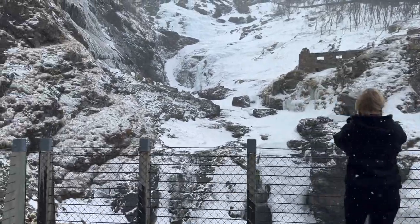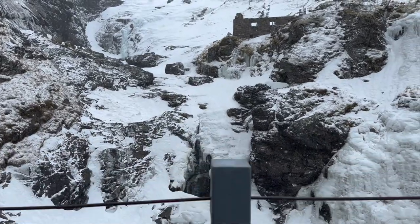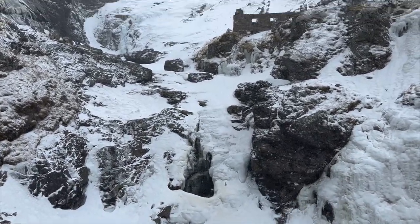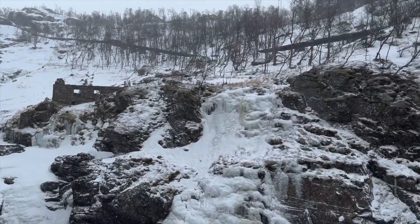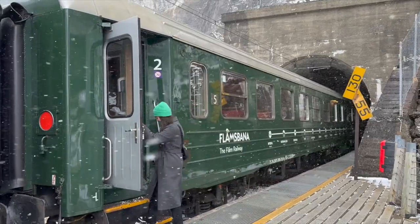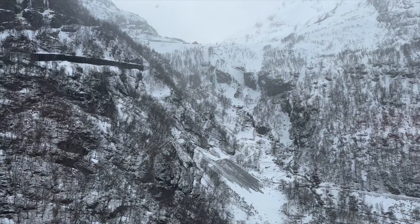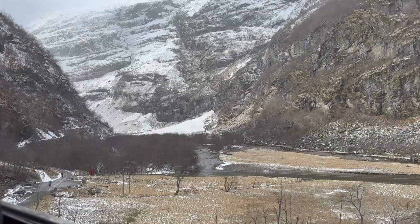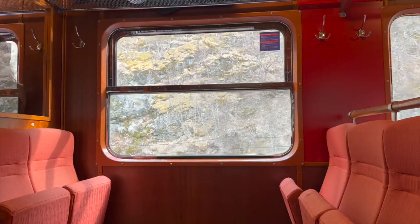This was the waterfall that we stopped off to see. But as you can see, it was very much frozen. This is the only bit of water that was running. But look at the snow. It was snowing a blizzard. Again, amazing mountain views all amongst the fjords. And then we came down into more communal areas.